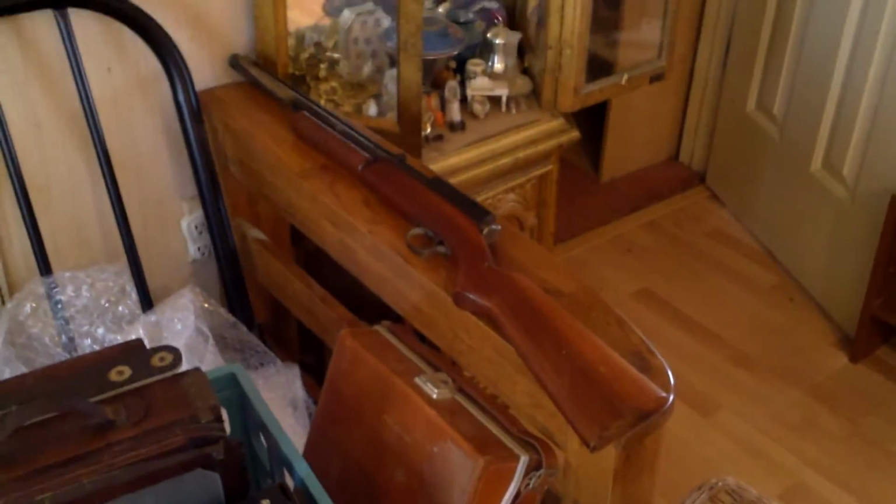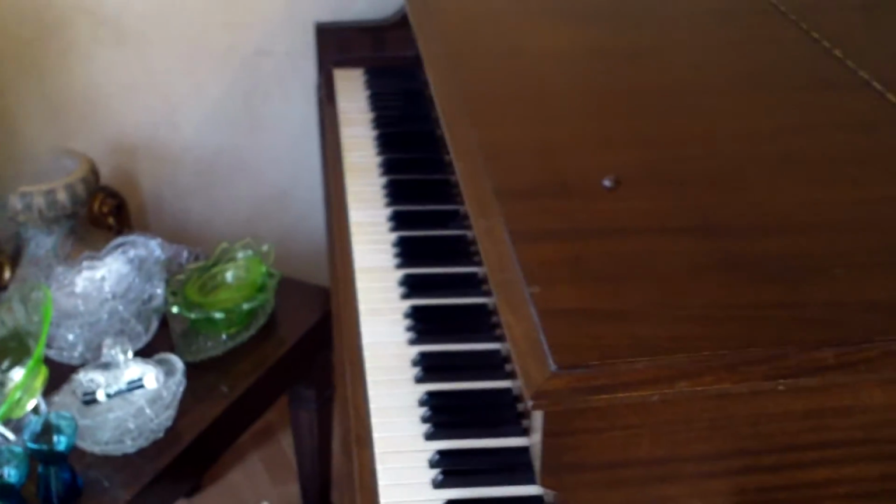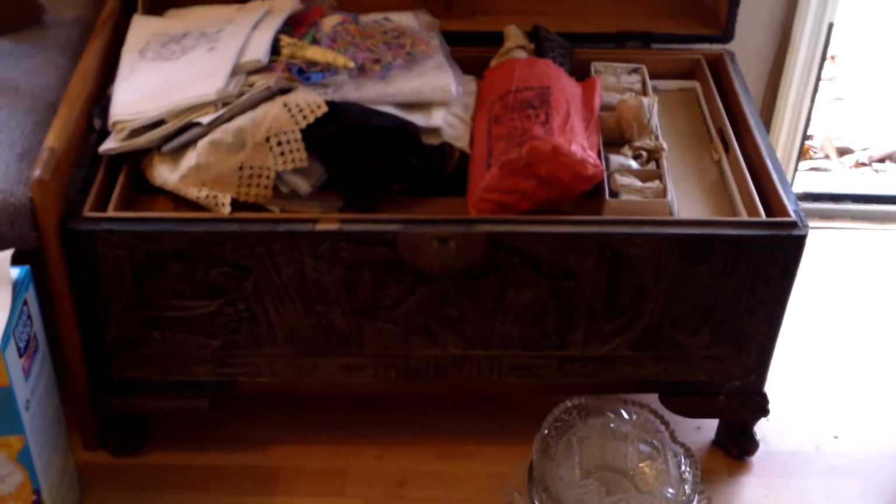Got us a shotgun there, I believe it is. More cameras over here. You'll find some of this really cool world carvings of all sorts. Boxes we still have to go through. And over here is the Vose. That's V-O-S-E, baby grand piano. Turns out the guy that tunes for UT tunes this piano, and according to the owner, the tuner thinks it's one of the best toned pianos he's ever tuned. Here's another great Oriental piece.